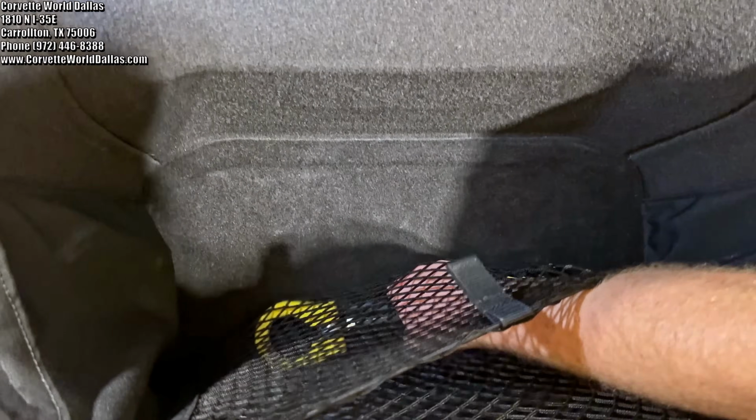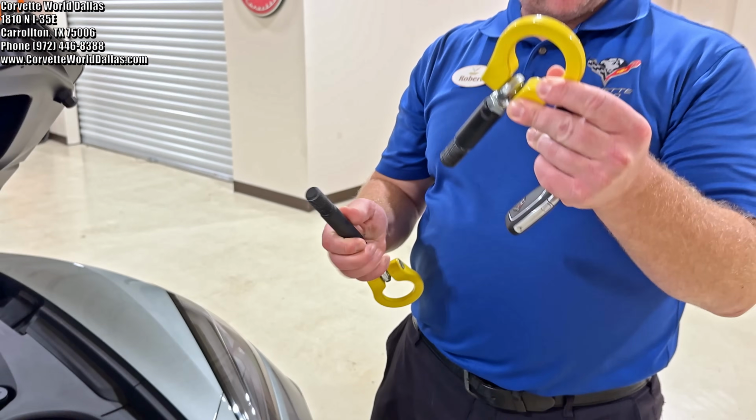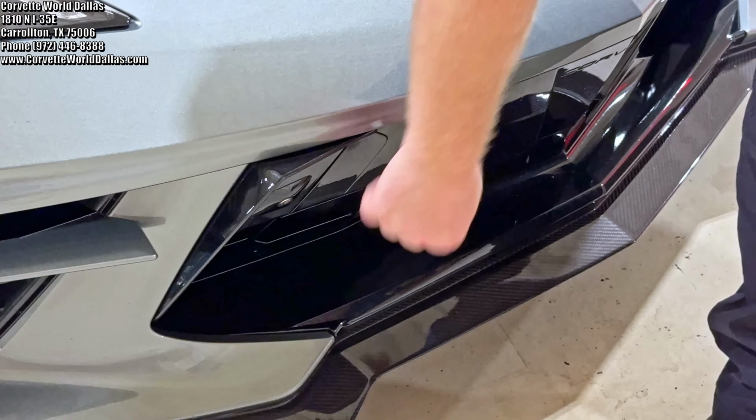They left a nice set of yellow colored tow hooks. So this one's for the front, this one's for the rear. And again, they mount fairly easy. There's little covers. Like right here, this just pops off. You can take it off and then you screw it, mount it there, and there's another one in the back.